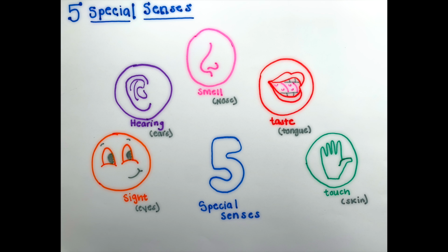We have 5 senses in our body. The senses are important because they allow us to perceive the world in which we live in. Our 5 senses are our sense of sight, our sense of hearing, our sense of smell, our sense of taste, and our sense of touch.